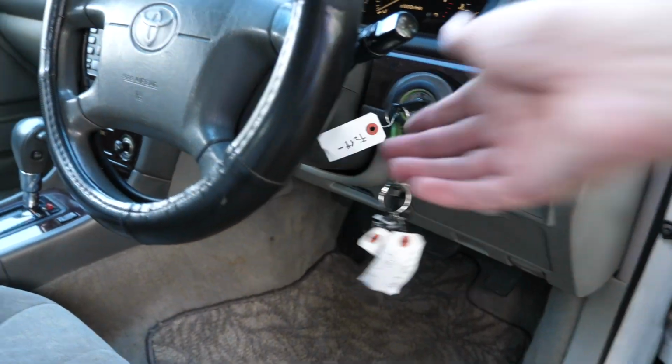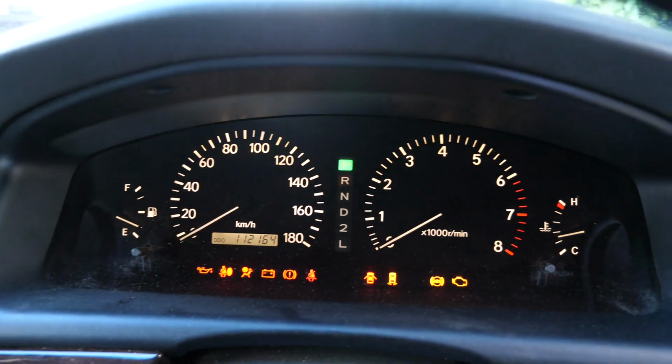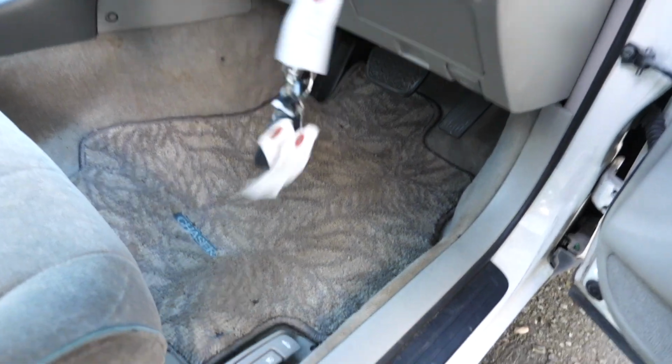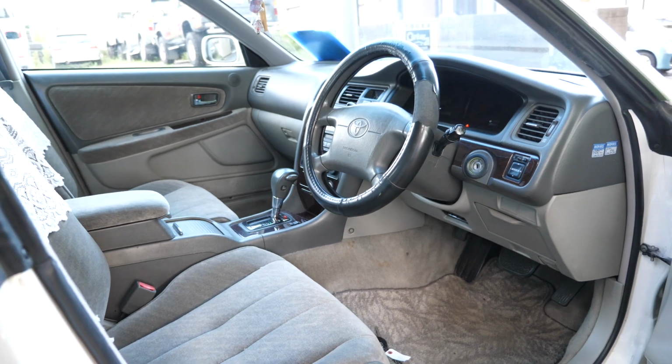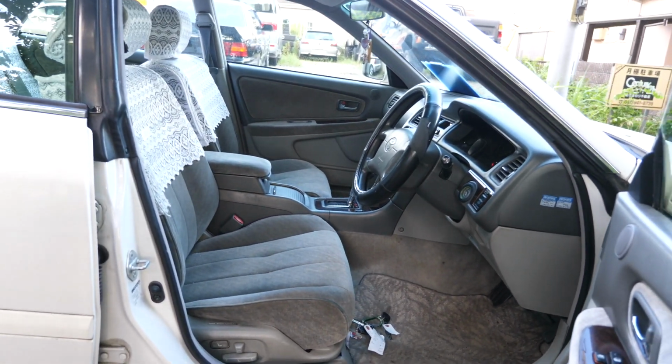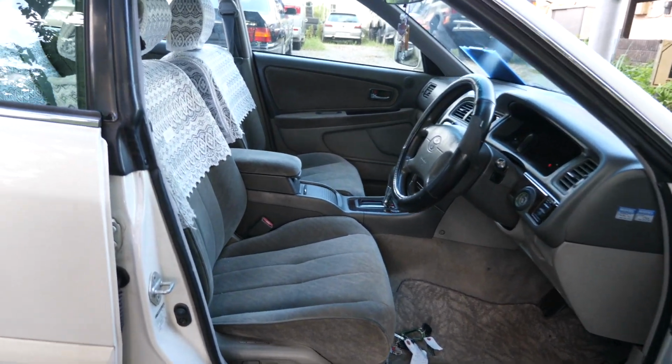I'll turn this on so you can see what the gauges look like. Pretty basic looking, to be honest, but not really that much of an issue. It is cool to have nice gauges, but this was the 90s where almost all the gauges looked like that anyway. Part of the charm of the 90s is that green tinge to everything.